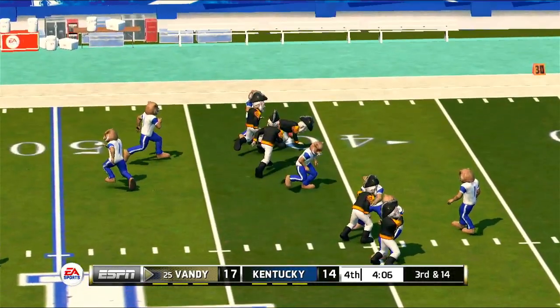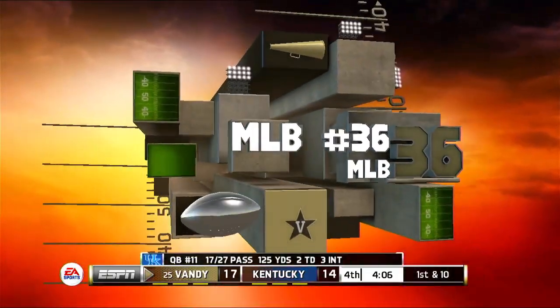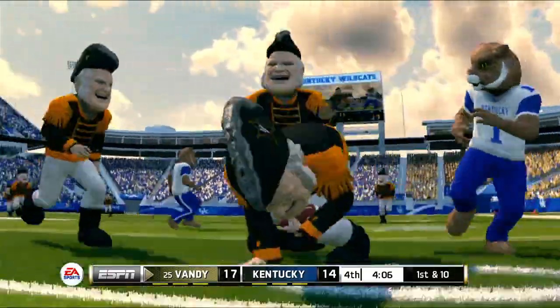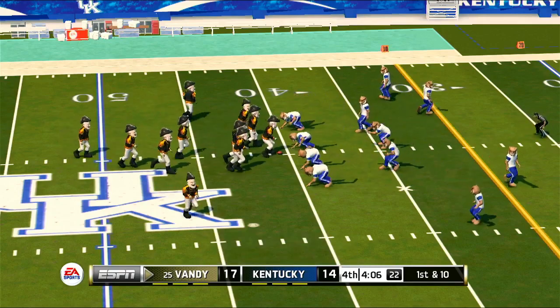Little screen pass intercepted. And that is an absolutely huge turnover for this defense. They couldn't have picked that off at a better time. Just a horrible decision by the quarterback trying to force that pass, especially at this point in the game.